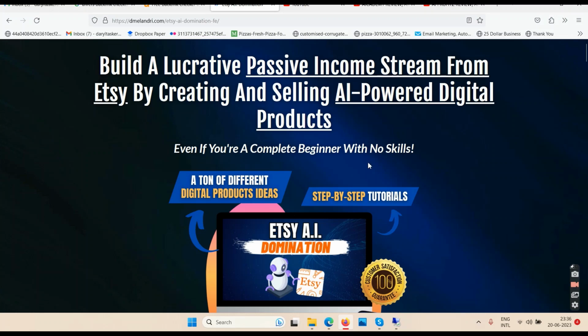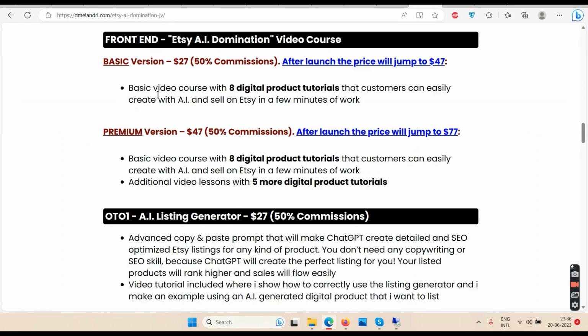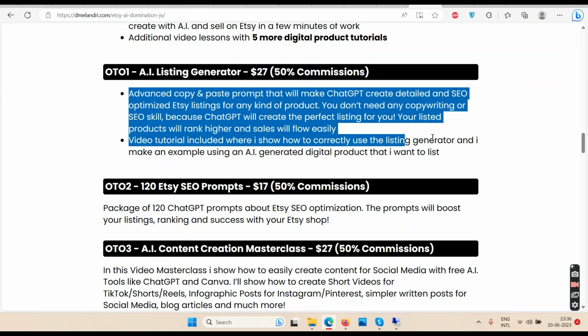Before we talk about the better ways, let's talk about the OTOs we have here. This is the front end, again basic version, the premium version, and then you have OTO1, which is the AI listing generator. So you can read everything in what you will be getting in OTO1. That will cost you around $27 again.